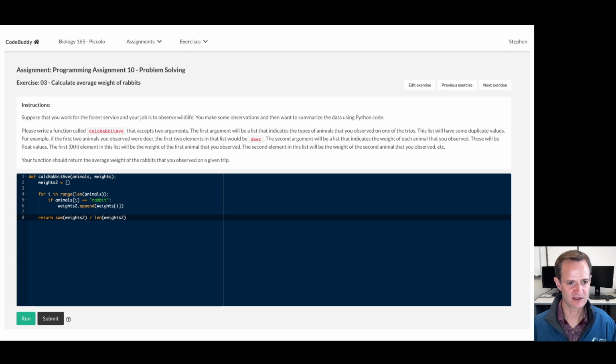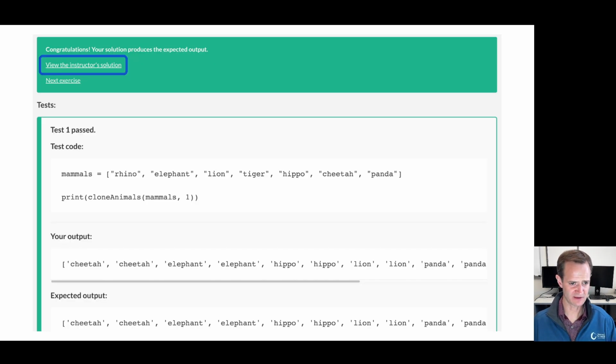But the idea is we give them a description of what we want them to do. We have them write the code, and then they go and they check and see if their tests pass, maybe as you would expect. So we'll usually have multiple tests for each exercise. We have to make sure that their code works and is generic enough to work in a variety of contexts, not just letting them print the expected output or whatever.